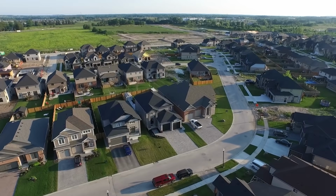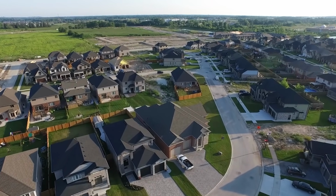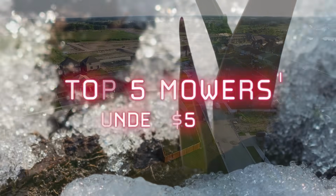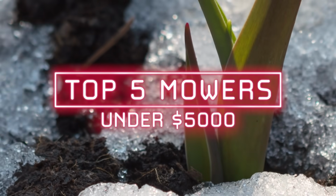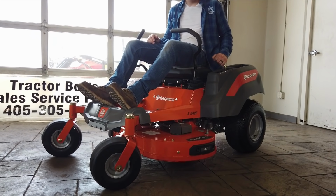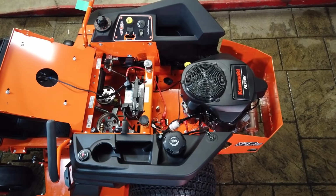There is a huge demand for quality zero-turn mowers at a price that will not break the bank. In this video, we are going to look at the 5 best zero-turn mowers under $5,000 in 2021. We will cover mowers ranging from the mid $2,000 range to high $4,000.